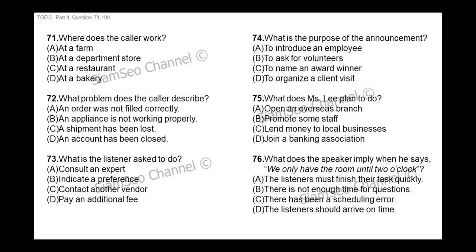Questions 74 through 76 refer to the following announcement.